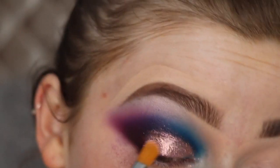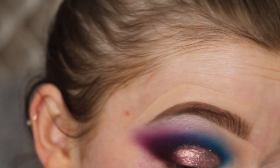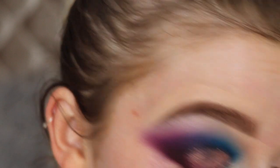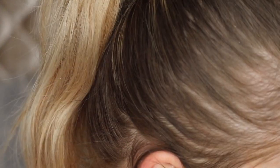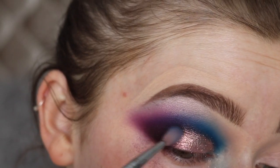If this isn't completely out of focus the whole time, I'll be very, very annoyed. So yeah, just putting it three quarters of the way. I haven't even blended it, but it looks kind of blended, to be honest. I'm just that good, you know. Don't even need to blend. I'm joking.